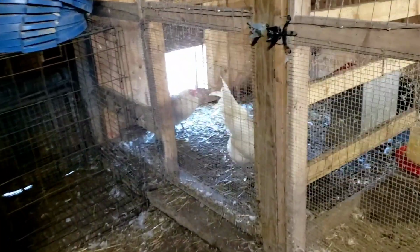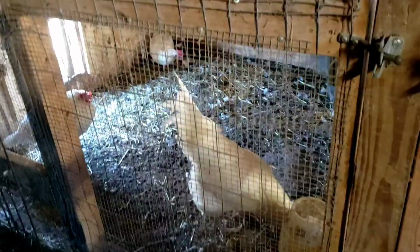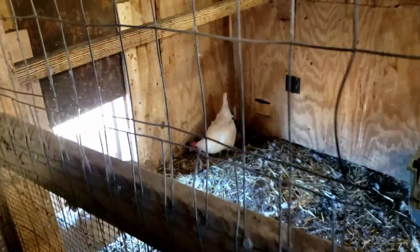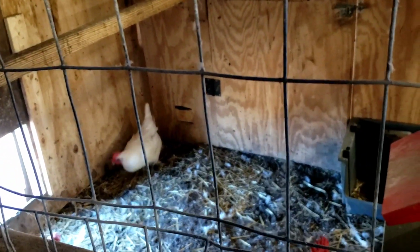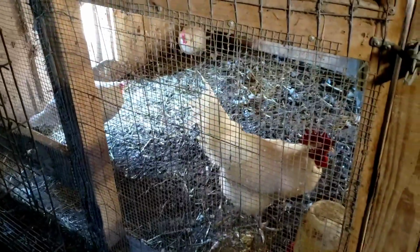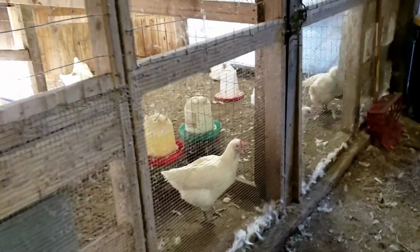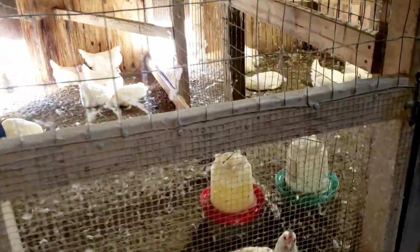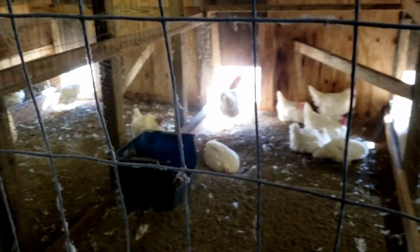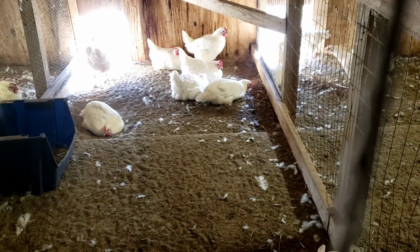Mr. Tornado over here is prematurely singing the egg song. Usually it's a whole flock party when an egg gets laid and everybody sings about it. Sometimes they'll sing before it actually happens, like what he was doing. The girl that laid her first egg, she didn't say a word about it. I only know it was her because I watched it. And I didn't have my phone to actually catch the act of it.